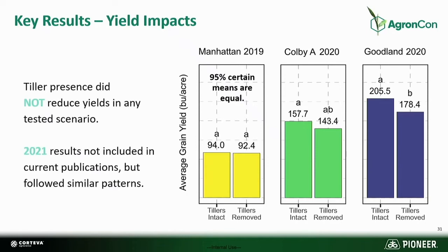So the main takeaway from this is that we did not see reductions in yields because tillers were present in any site year. So 17 site years, regardless of density, regardless of the amount of water it had, the type of soil that was there. For the two hybrids that we tested, we didn't see any yield reductions. Not to say that that could never happen, because it's impossible to test every scenario, but 17 site years with that response is a pretty decent result, right?